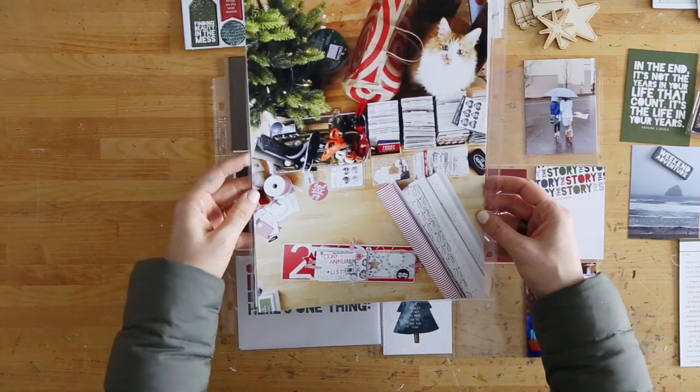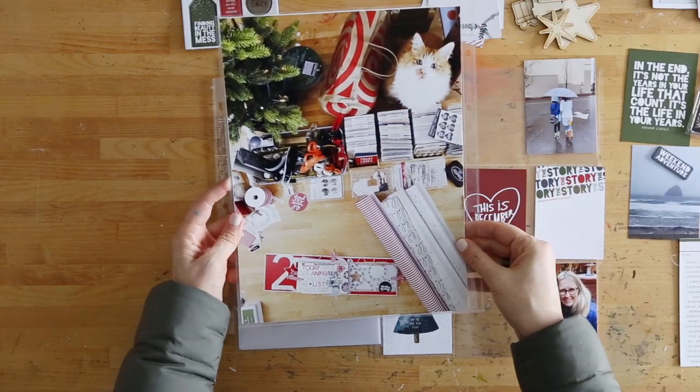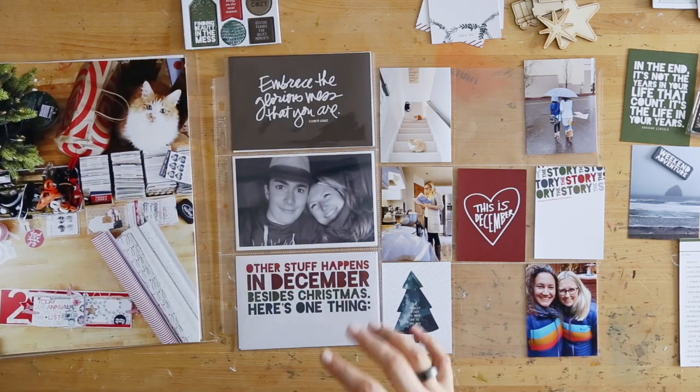I'm doing another enlarged photo. This is actually a top-down shot from the camera, the angle that you guys are seeing, and I blew it up, and I think that that's a perfectly fun way.